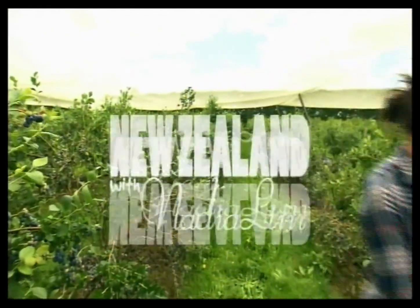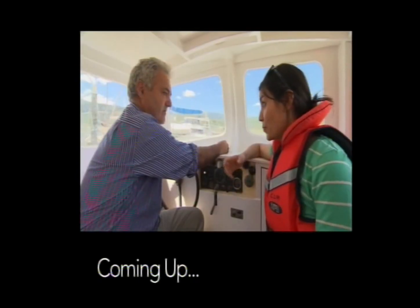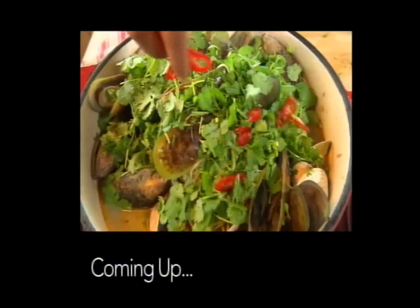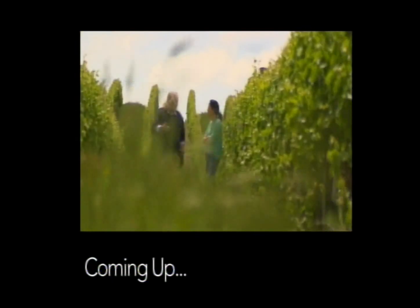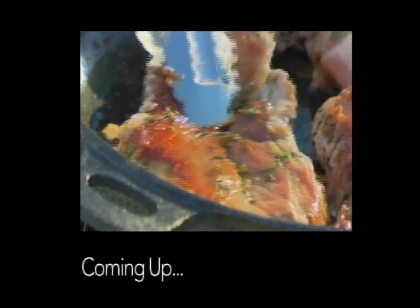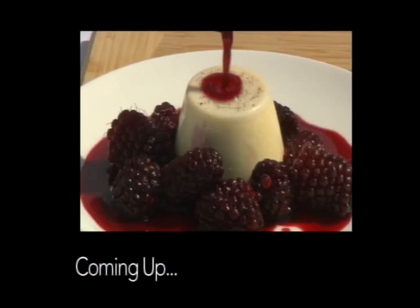Yum. This week I visit the Nelson and Marlborough regions at the top of the South Island, where I go out to sea for juicy fresh mussels and cook up a spicy coconut and chilli seafood dish with noodles. I visit one of the most environmentally friendly vineyards in New Zealand, sizzle up some pork steaks with black garlic butter and pick some luscious boysenberries to create a spectacular panna cotta dessert.